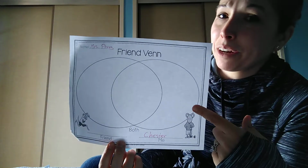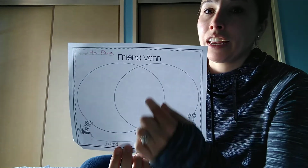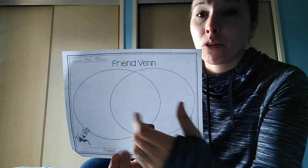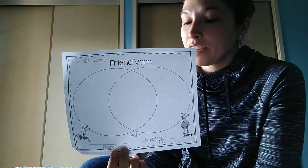So this is a Venn diagram. When you have a circle that holds all the things about one thing and everything you know about another one, you can compare what's the same, where they overlap, that they both have it, or you can contrast what is different. So let's think real quick. What did they do that was the same?